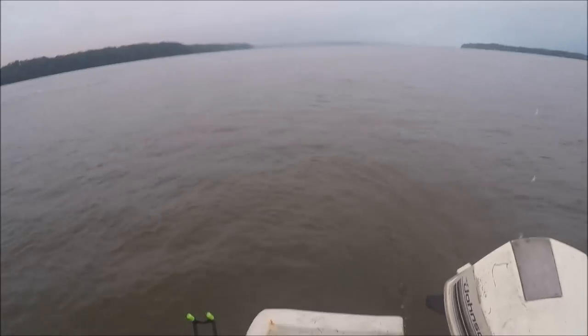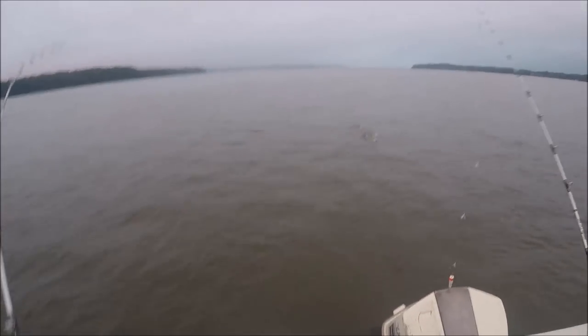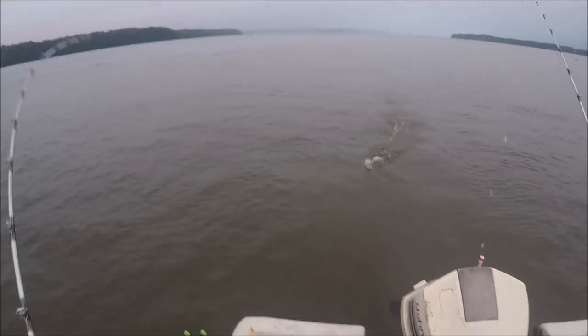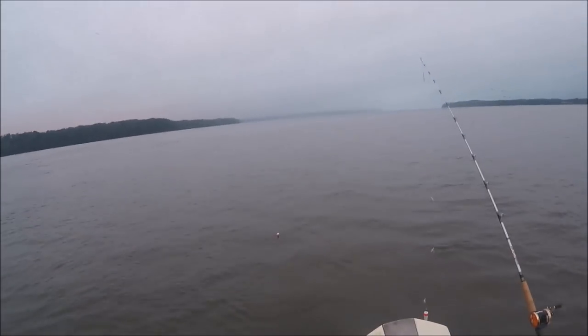There's one. That feels like a bass. Those white bass are really good eating. And while we're down here, we're gonna try to catch some. That one's kind of small. You want back in here, dude, grow up. Just using sabiki rigs. But it's pretty cool the way they're popping like that. Birds everywhere and fish everywhere.